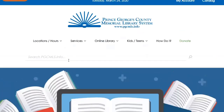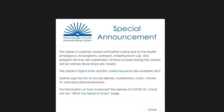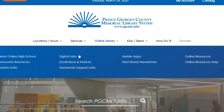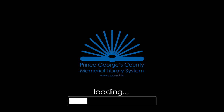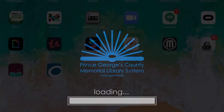So once again, to get to this page, from our pgcmls.info homepage, you would just come into online library and then hop right onto the digital suite. And I'm going to have Olivia share their device screen, and Olivia will be working with either an iPhone or an iPad, and they will be demonstrating the actual app.